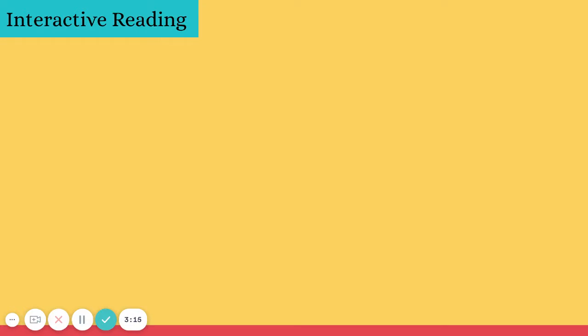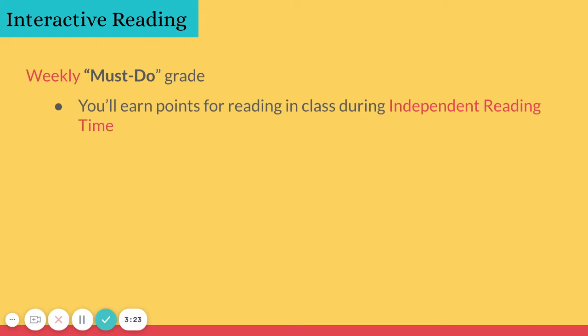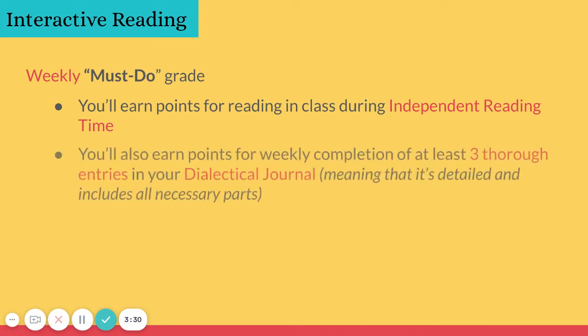So independent reading is something that we're going to be doing in our class. It's going to be a weekly must-do grade. And you'll earn points in two ways. One is for reading in class during independent reading time. And also you'll earn points for weekly completion of at least 3 thorough entries in your dialectical journal. And that's coming up in another lesson. You'll learn exactly what I mean by dialectical journal. But thorough means that those entries will be detailed and they'll include all the necessary parts.